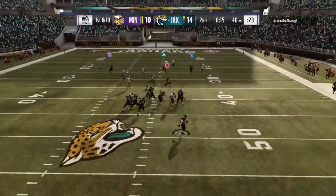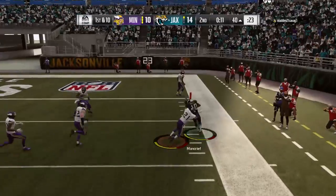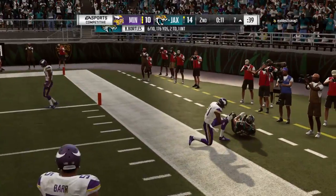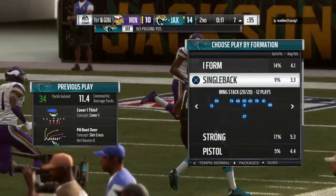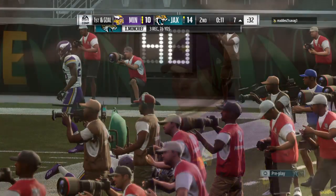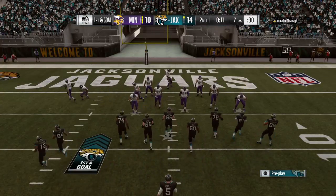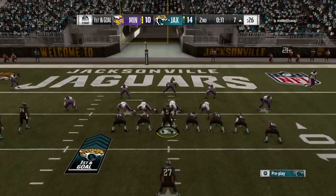Now a play fake here on 1st down. They'll roll him out right. And he finds a man with a crossing route. An excellent pickup of 34 yards. Two big plays in succession. Not sure this D knows what hit him, but now they got to get ready. It's 1st and goal.